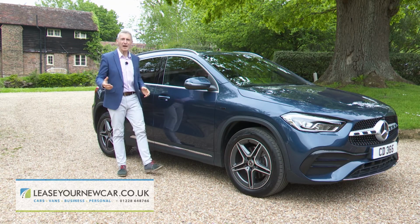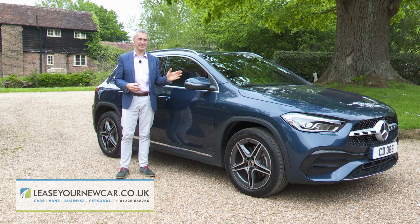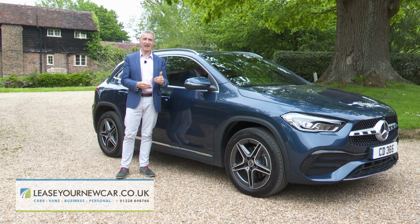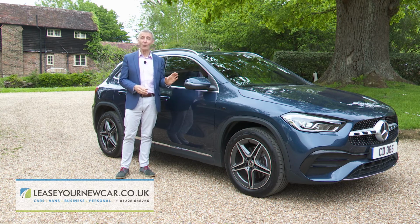And in summary, well, every compact SUV in this class claims to take the concept of sense and sensibility and add to it something of an adventurous streak. This GLA does that too, but with a bit of extra polish. We can see why you might like it.